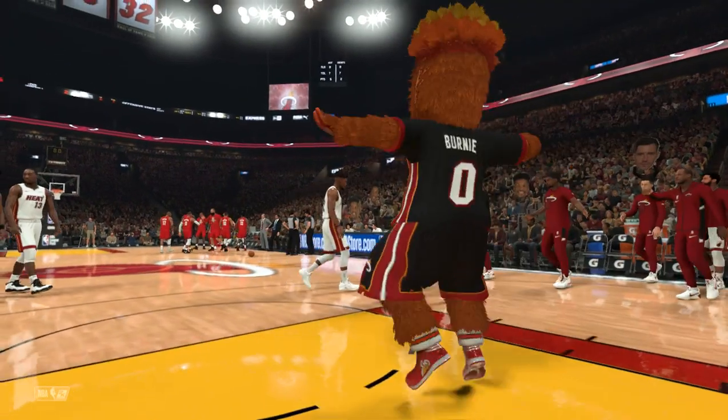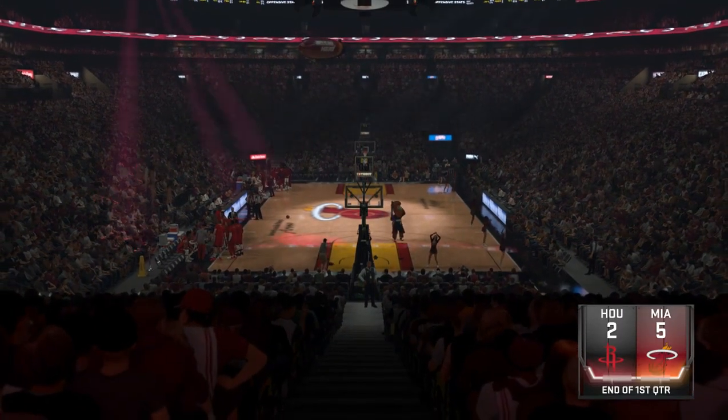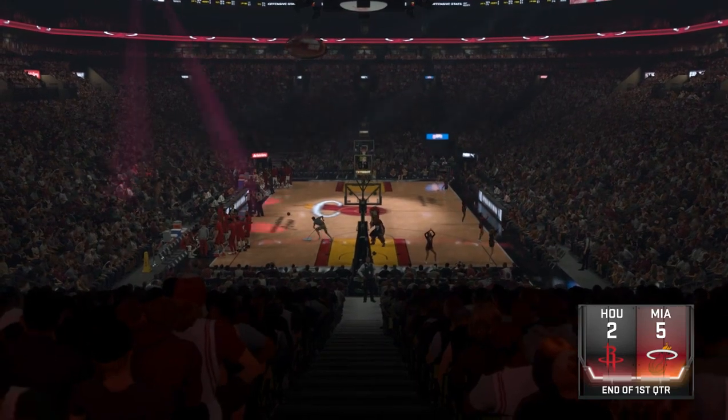A good close contest so far as we finish the first quarter. Heat lead by 3. And we'll be back shortly for the start of the second quarter.